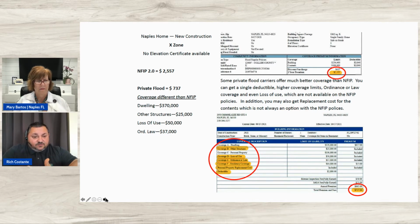And the last benefit of private flood: some require double deductibles, but some, like this one, have a single deductible. The double deductible, which NFIP has, would be a deductible for the building damage and a deductible for the contents damage. Some private options like this one offer a single deductible, so for all your damage, it's a single deductible, just like on the homeowner side. Private flood generally will look more like a homeowner's policy and will protect you with the same areas of protection that a homeowner's would, just from flood, where the NFIP does not always include replacement costs for personal property. It does not include other structures coverage, loss of use, or ordinance or law coverage at all.